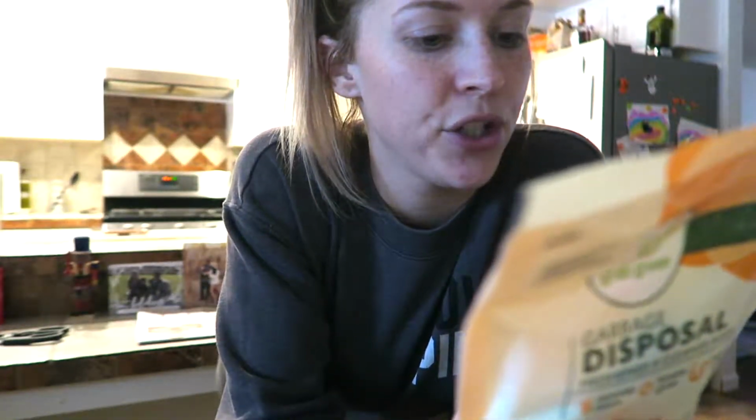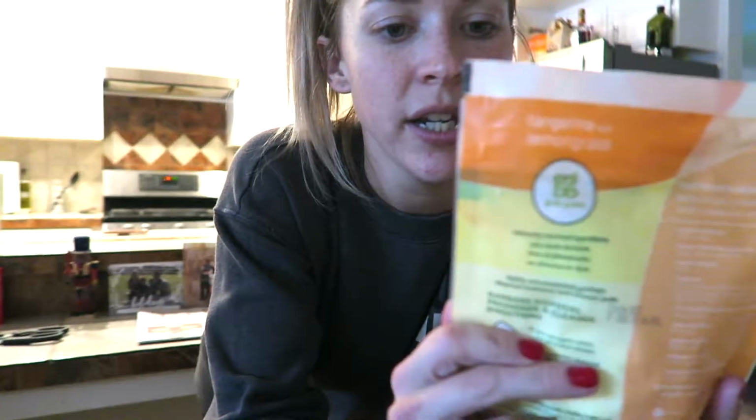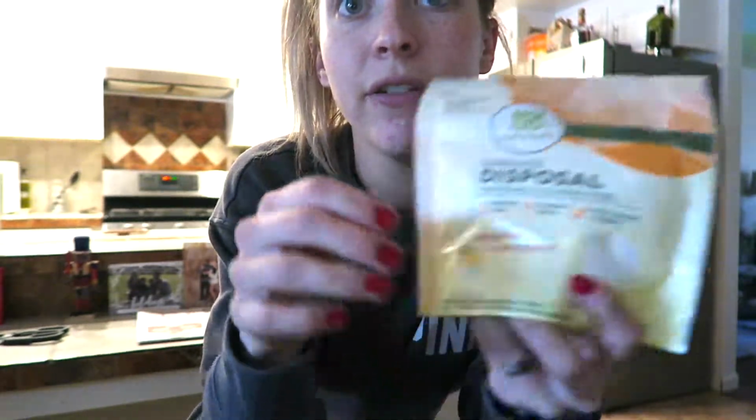Then it says turn on warm water, run at a slow stream, drop pod into disposal, and let water run for a few seconds, then turn on the disposal. I'm very excited to, what does this say? Oh, squeeze me for fragrance. Oh, those do smell good. Yeah, I'm excited for these.